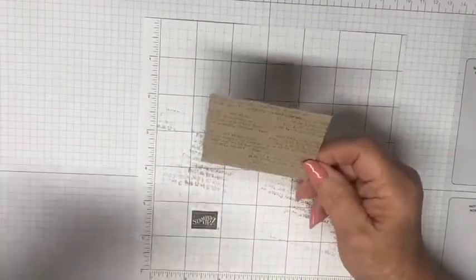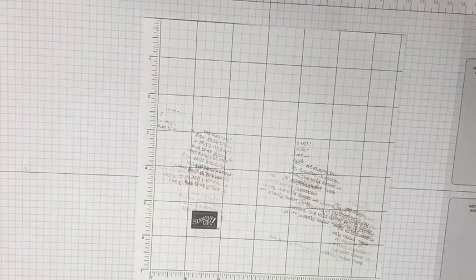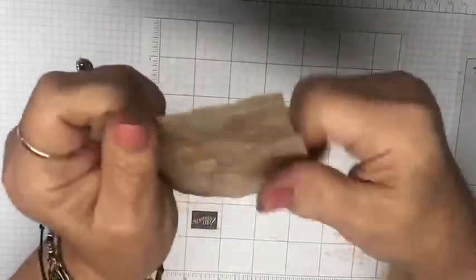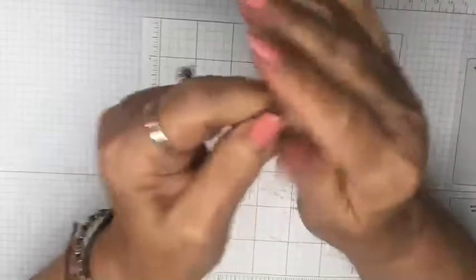And where's my water? Okay, I am going to spritz this off camera with some water. So it's kind of going to bleed a little bit, but I think I got too much water on there. So let me wipe it off a little bit. And I'm going to scrunch it up. So there you see all scrunched up, just like you would be wrapping some flowers in a piece of butcher paper or something till it's all scrunched up.